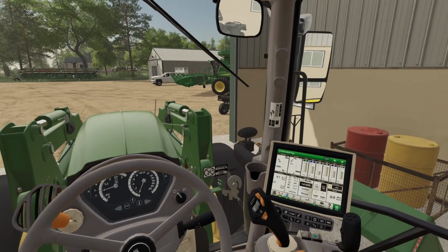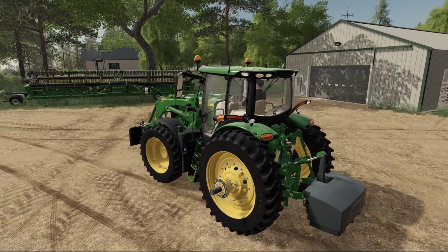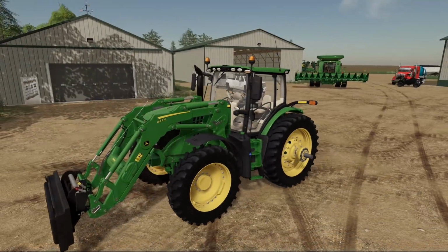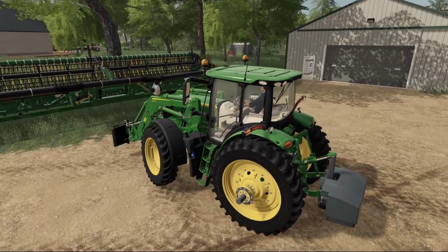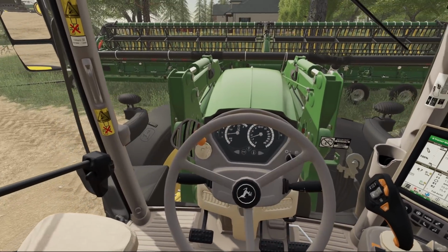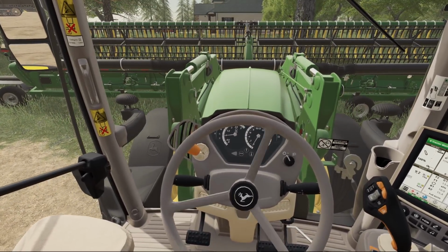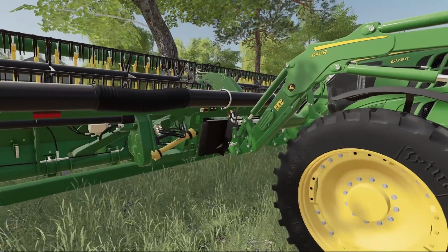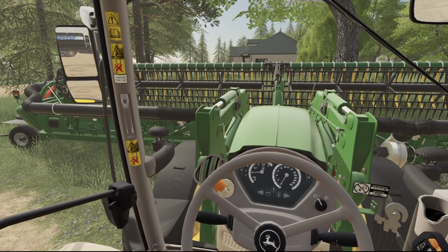Sweet. All right, guys, let's go. So the plan is simply to take this header off the trailer, and then we'll go slap the corn header down for the time being. We only got the one header trailer, so you got to make do with what you got, right? We'll set this one up and go attach it, and should be ready to rock and roll, I think. Man, that is a big header.